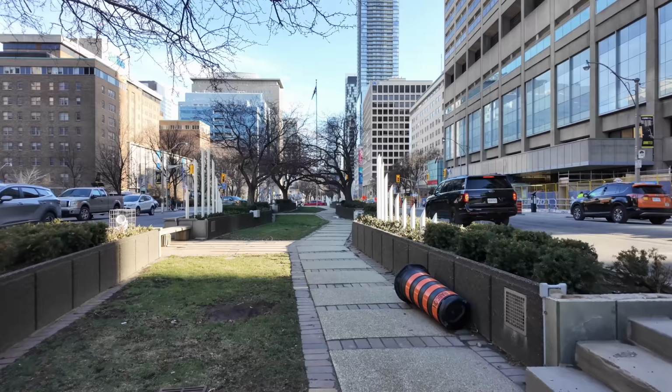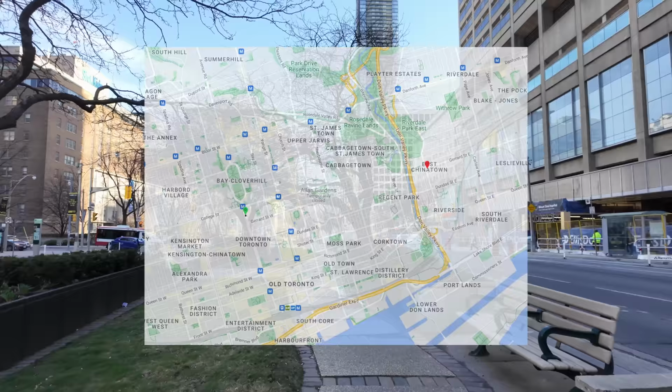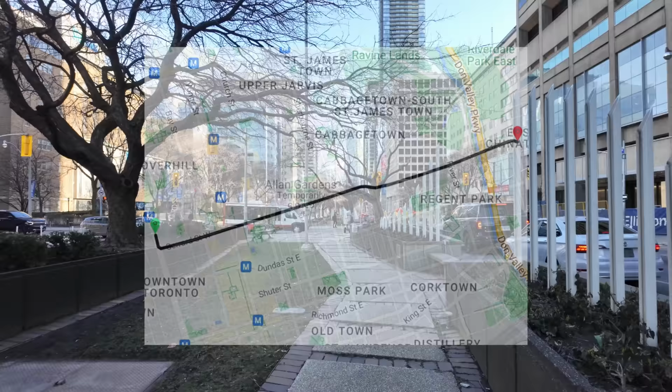I'm currently heading south on University Avenue, and for this one, I'll be making a left at Gerrard Street West here, and I'll walk east along the entire downtown stretch of Gerrard Street. And I think I'll probably finish up in East Chinatown.